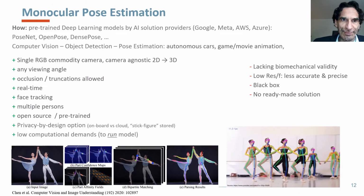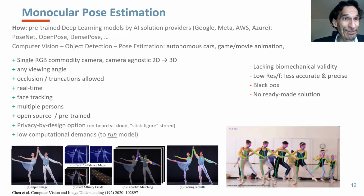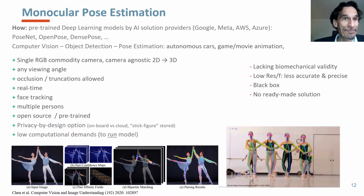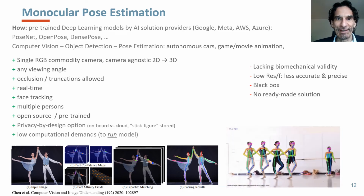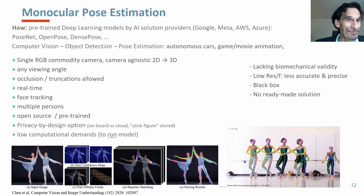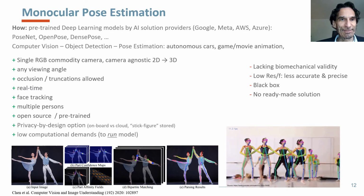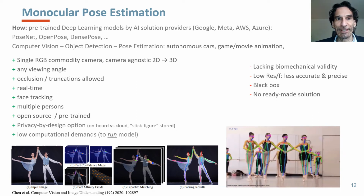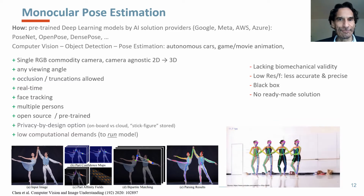And now we go to the next generation possibility to capture human motion via so-called monocular pose estimation. Monocular means single camera. And how does it work? It works with pre-trained deep learning models that are provided by AI solution providers, and everybody's involved: Google, Meta, Amazon, Azure. And they have models openly available like PoseNet, OpenPose, DensePose, etc. It's all based on the great advances in computer vision and object detection in the context of autonomous cars or the game and movie animation.